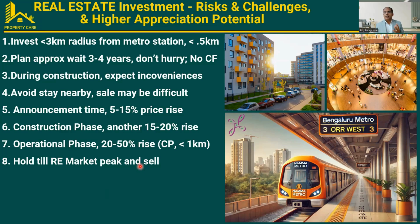Don't hurry. Like in the stock market, when it goes down, we invest, and when it is up, we try to sell. So the same concept applies here also. Hold when it is down and try to sell when the market is at a peak.